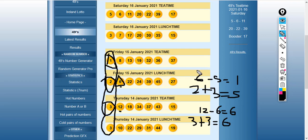With the number 2 and 1, if you say 2 minus 1, the answer will be equal to 1. And if you say 8 minus 1, the answer will be equal to 7. Here's the number 7.